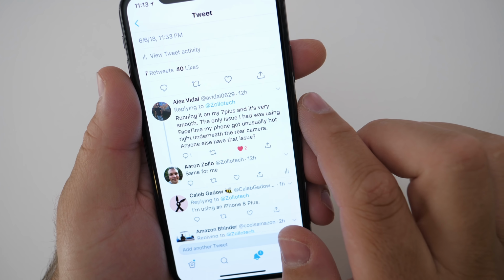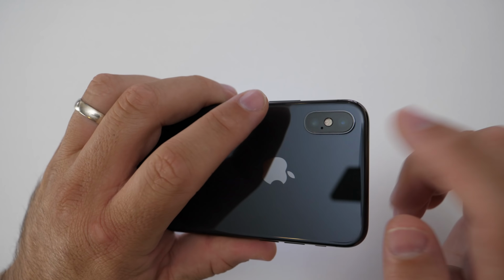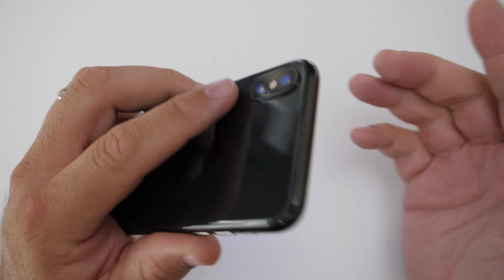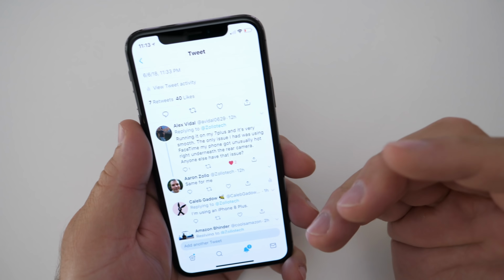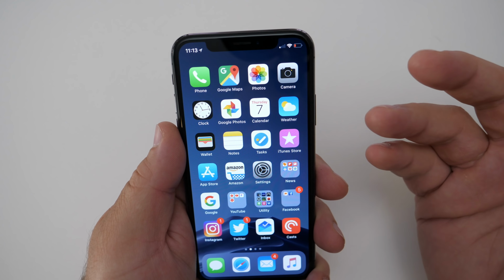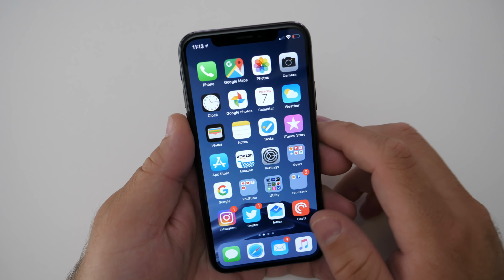The only issue I had is using FaceTime. My phone gets unusually hot. I forgot to mention that. While I was using FaceTime, it got really hot right here on the iPhone 10. So I'm not too concerned about that because it is using a lot of different things, but it could be something that they need to optimize code because they did change FaceTime quite a bit.